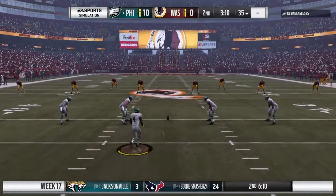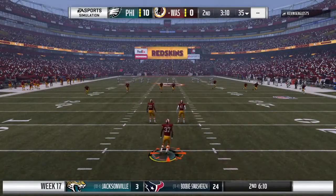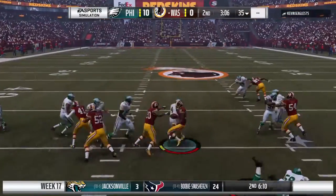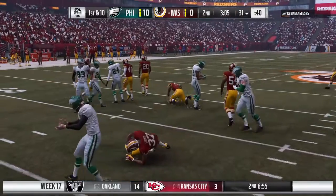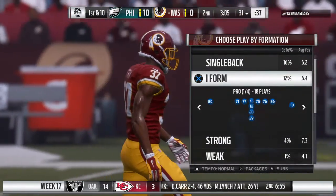Elliott now to kick this one away. This one fielded at the 5, and nice work on the return as they'll start their drive just past the 30-yard line. So out now come the Redskins.